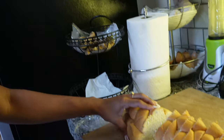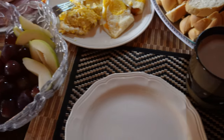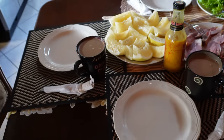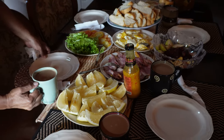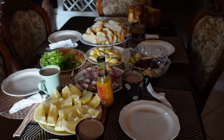Good morning. Morning, sunshine. Merry Christmas! Merry Christmas! From St. Lucia. Yes, we're about to have breakfast. You see the table is set and we're all about to have our cocoa tea, ham and eggs.